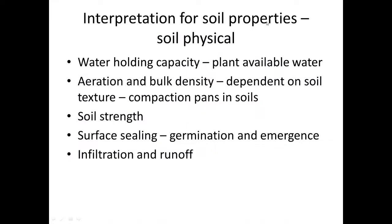So if we're going to interpret soil physical properties, the things to look at are water holding capacity and the plant available water, the aeration and bulk density, which is very dependent on texture, the soil strength, the potential for surface sealing, which affects your germination and emergence, and the infiltration and runoff.